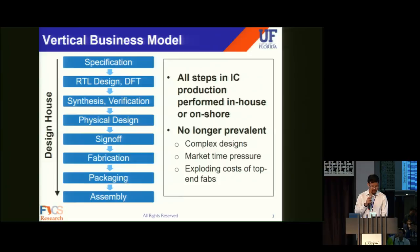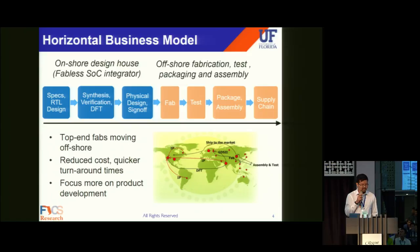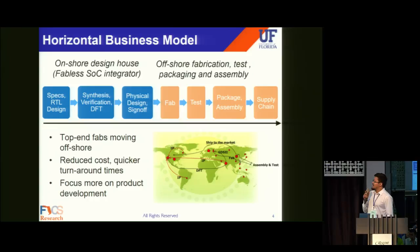What this business model is getting replaced by is a horizontal business model. In this model, you have a fabless SoC integrator who does the specifications, RTL design, sources IP cores from various third-party IP vendors, and does the synthesis, verification, DFT, physical design, and all that. The end result is a GDS2 file that gets handed off to a fab, which would also have some test facilities to see if the chip is working properly or not. There might also be parties that do packaging assembly, and finally the chip enters the supply chain. As you can see, different parts of the design process are scattered throughout the globe. The advantage of such a business model is that costs are reduced, there are quicker turnaround times, and obviously it allows the design house to focus more on IP development.